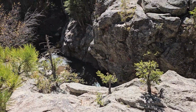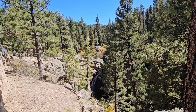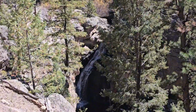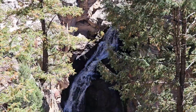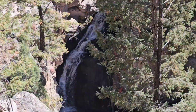I wanted to hike down to the bottom of the waterfall to get videos and pictures, but it was a little rugged. As you can see, here's the big waterfall, and you can hike down there, but it's rugged, and my dog was kind of having issues, so we decided to just stay up top.